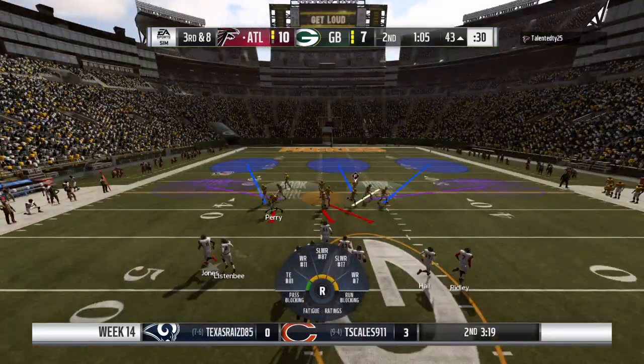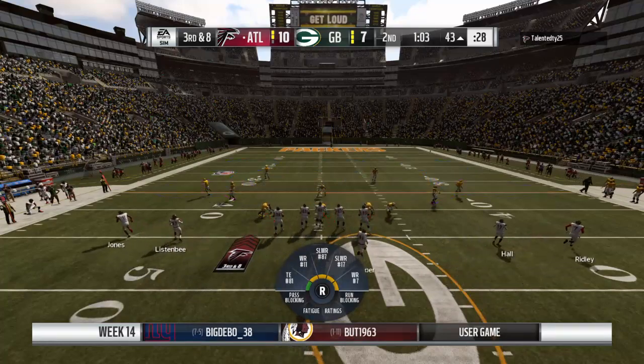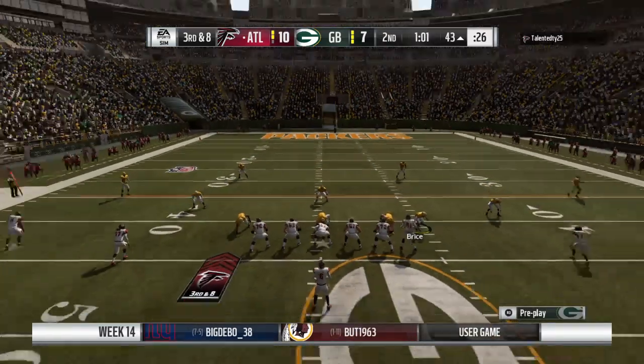In need of a conversion on third down. They had the big play to start the drive. Not much sense.